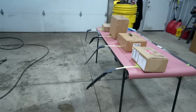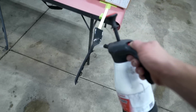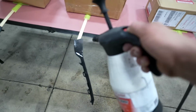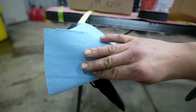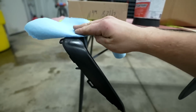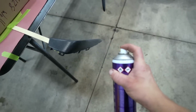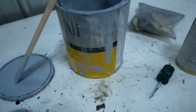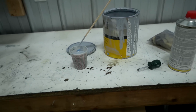So we have the 4 pieces set up and taped up on this table here. And now we're just gonna go through and clean them off with some wax and grease remover. And then in about 15-20 minutes, we can go ahead and move on to some adhesion promoter. I don't have any white sealer here at the shop, so we're using the next closest thing, just some gray primer, and that should do the trick.